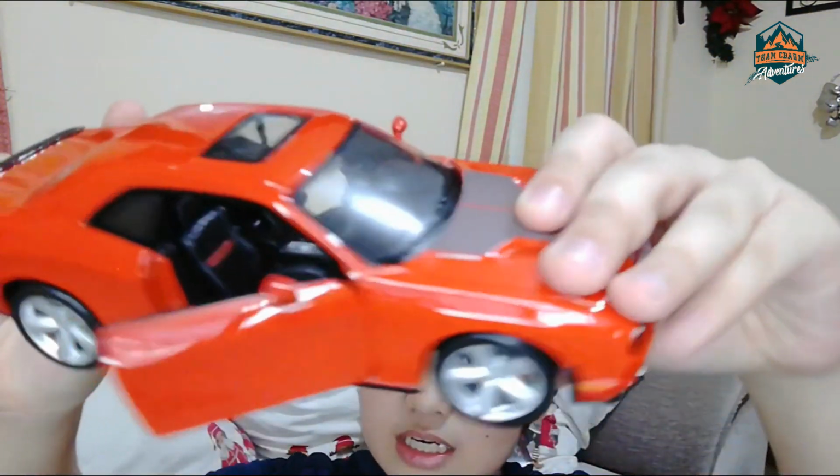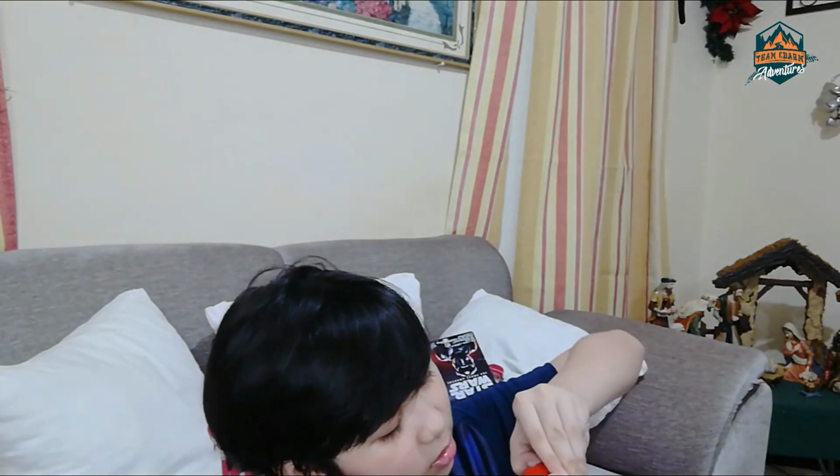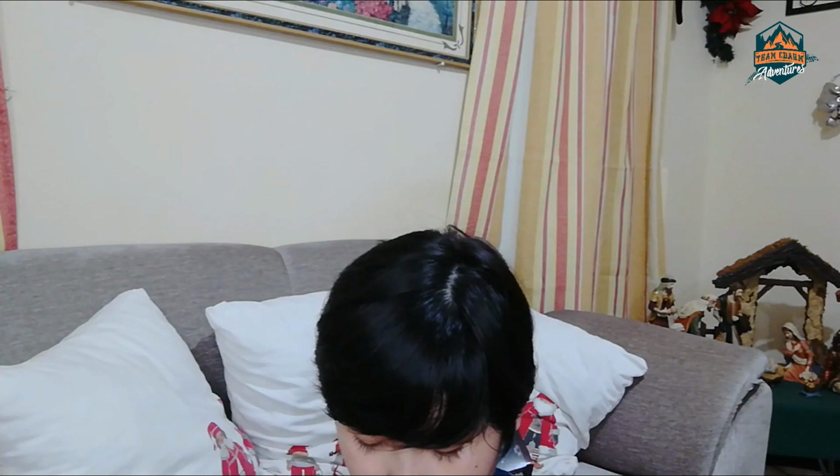But that's so cool. It even has seats in the back, like the Crown Vic and the Thunderbird. They all have seats in the back. Even the Challenger, I don't know if you see it. But yeah, these are the only open features. I don't know, maybe the back opens. I don't want to break my car, so I don't know how to open it, but here it is, the Dodge Challenger 2008.